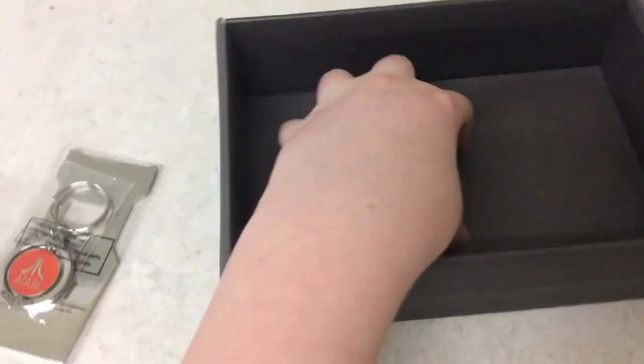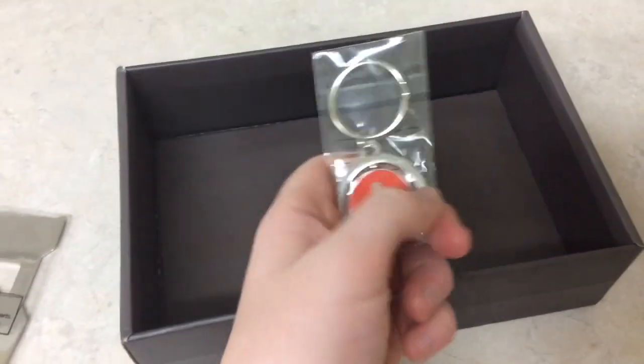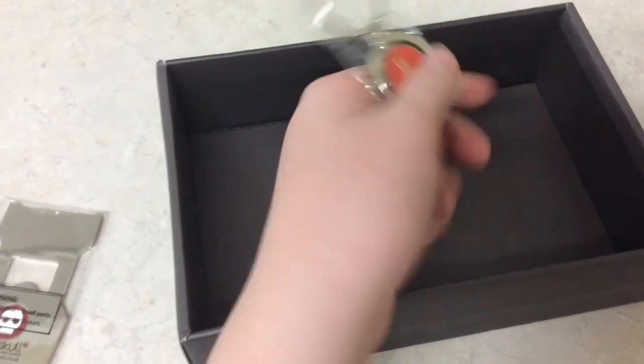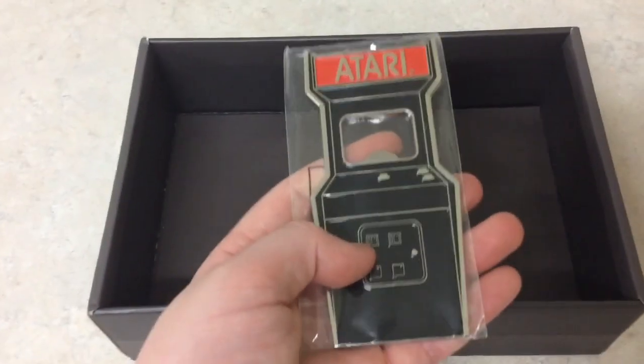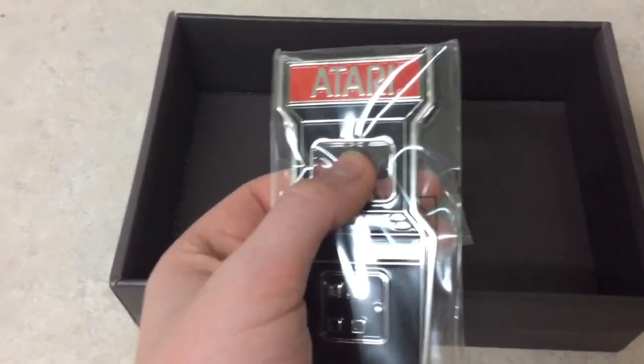Okay, so it came with a bunch of other stuff, but I used the other stuff for other things. Like, the main thing it came with, like, a drawstring bag of, like, asteroids. And I actually use that sometimes, so that's why it's not in the box. But here we have a cool spinny Atari keychain. It has a bunch of, like, Atari themed stuff. It spins. It's really cool.